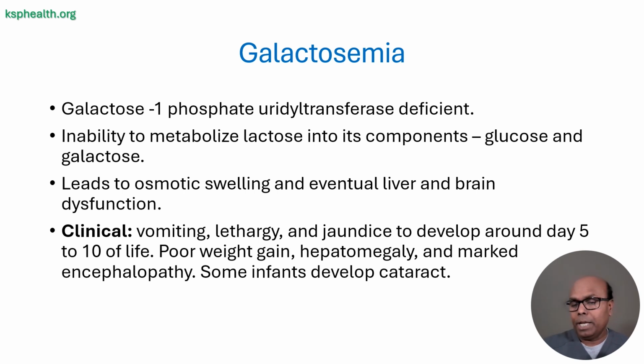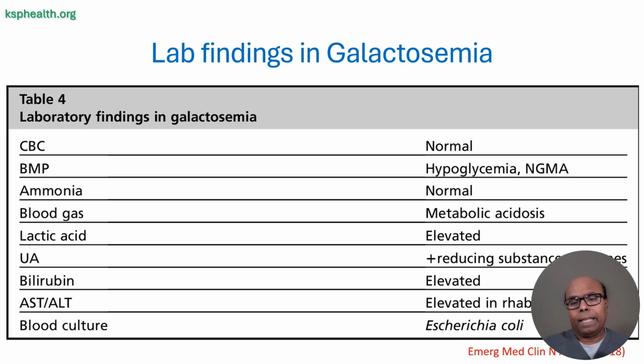In the United States, galactosemia is routinely screened at newborn, so you do not see that much untreated galactosemia later on in life. But lots of other countries, including the United Kingdom and Netherlands, do not screen newborns for galactosemia. The lab findings in galactosemia: CBC would be normal. They will have hypoglycemia, metabolic acidosis, elevated bilirubin, elevated AST and ALT, and blood culture will be positive for E. coli. These patients are notorious for developing E. coli septicemia, so they need to be cultured and treated until the cultures are completely negative.